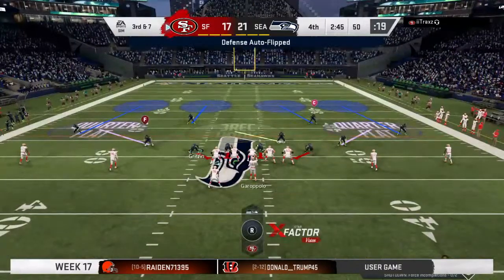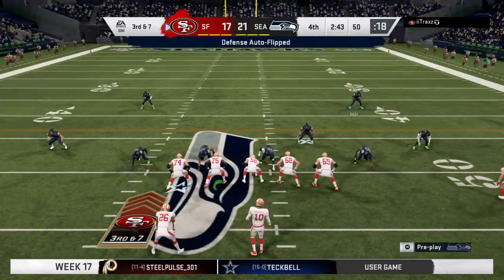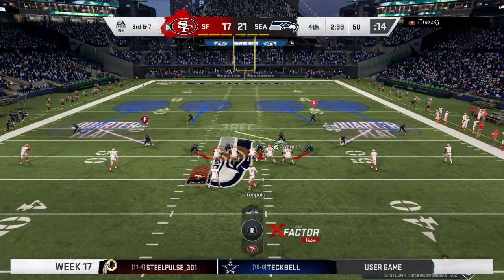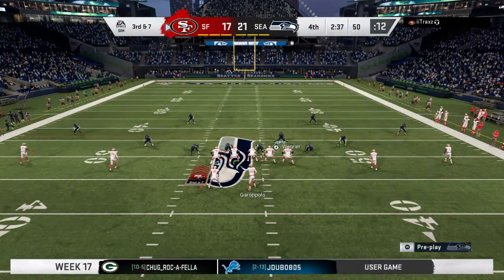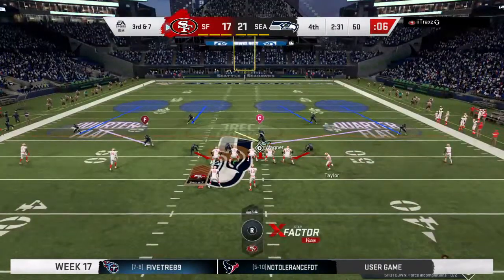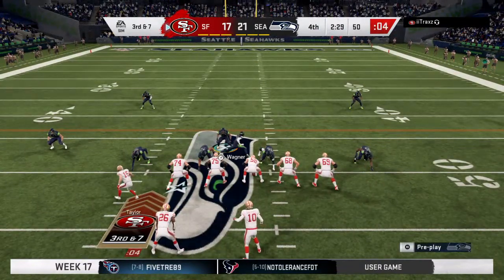Here we go, here we go, here we go. 12. Watch the run. Watch the run. Hey, whoa. 56. Lots 56. They're not ready for this, man. Hey, gun. Still playing sack. White. Y'all playing wrong. Bravo.